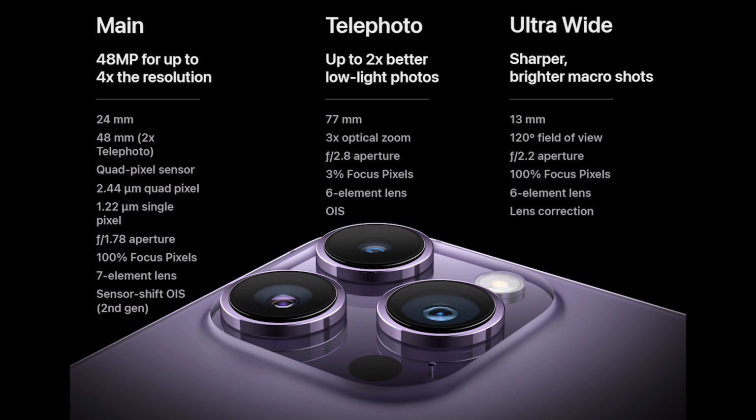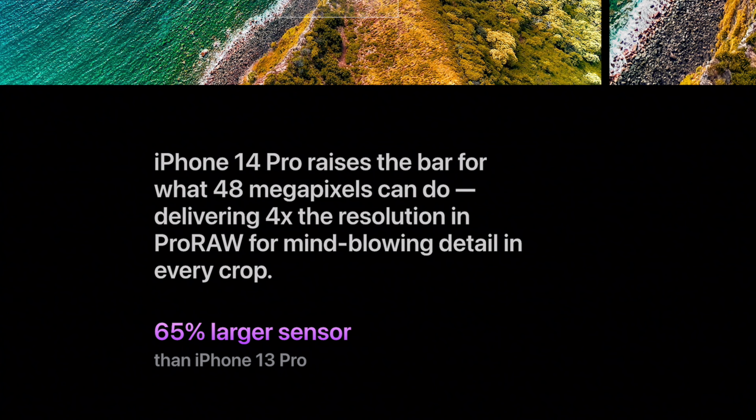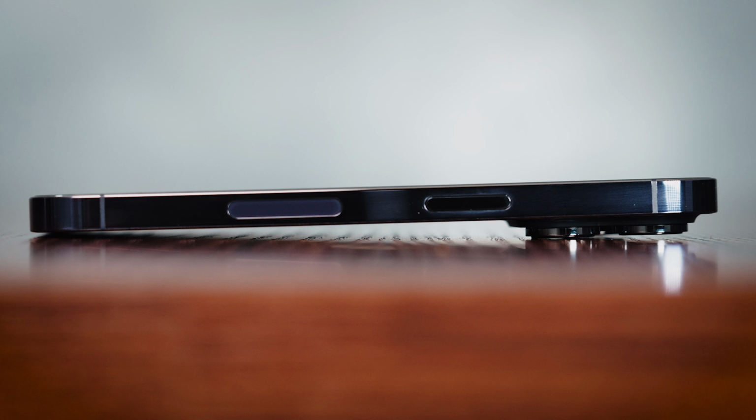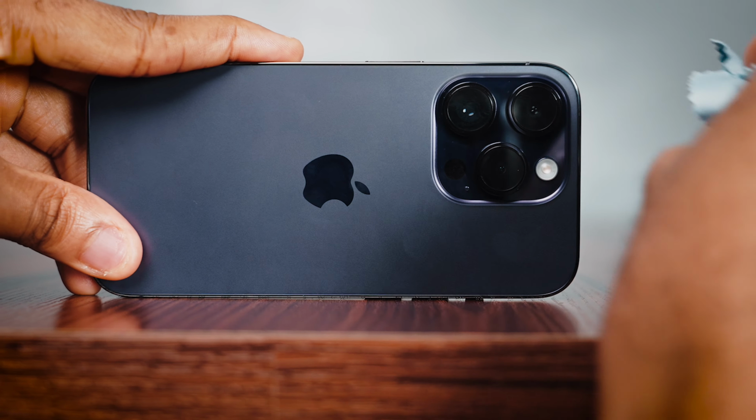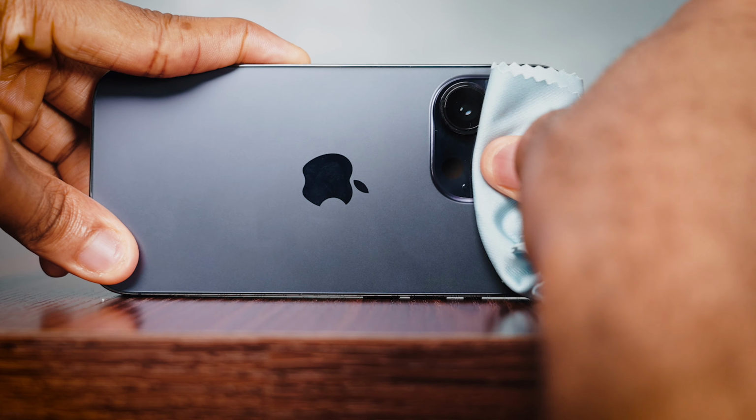We have 3 cameras at the back just like last year, but this time the wide camera is now 48 megapixels. That's a 4 times bump up from last year's model, which was only 12 megapixels. The sensor sizes are now much bigger, which means better quality, which is a plus, but the lenses are now also larger, resulting in a much bigger camera bump, which I'm not a fan of, because when you put it on the table, the lens rests directly on the table, which makes it get dirty easily. So carrying a clean microfiber cloth everywhere you go seems to be a must if you plan on taking pictures without dirt on the lens.